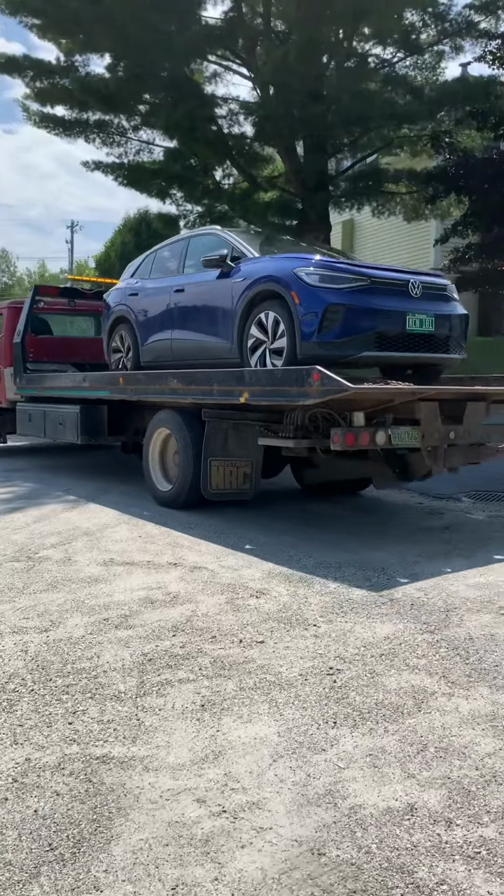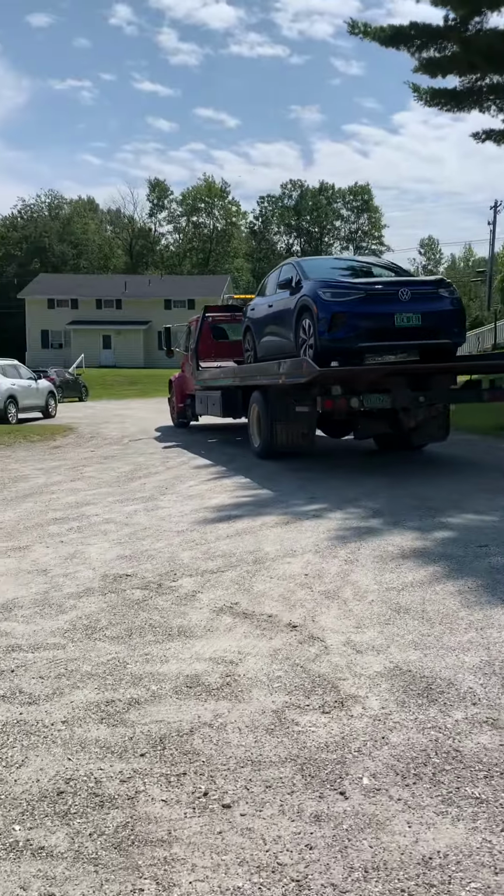It is now September 1st, and I picked the car up yesterday, August 31st, and the dealer said, "Hey, we need our loaner car back. Your car is done." And so I said, "Okay, I want to make sure that it's functioning and working."